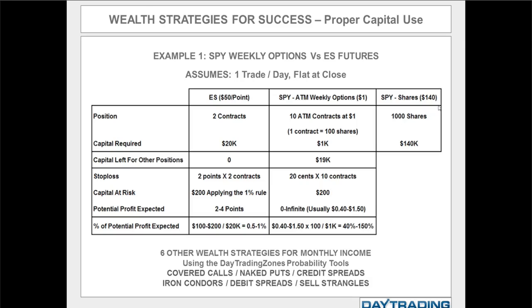So now, here's the PowerPoint. I'm going to re-explain quickly. Here's what happened, and a lot of traders do not know that. 2 ES equal 10 at the money SPY contracts. Those contracts usually go between 50 cents and $1.50, so the average is $1. This morning I bought some at 81 cents. This could equal 1,000 shares of the SPY, which is right now 199.